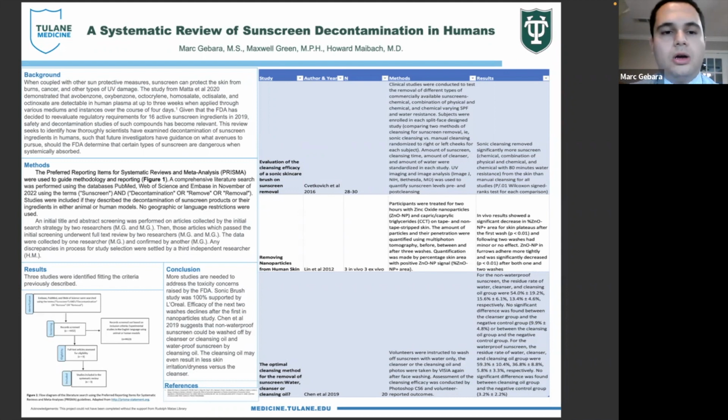So the second study, removing nanoparticles from the human skin, was also an abstract, and it had an ex vivo component and an in vivo component. The ex vivo was frozen human tape-stripped skin, and the in vivo was humans. Also, the previous study was in humans.